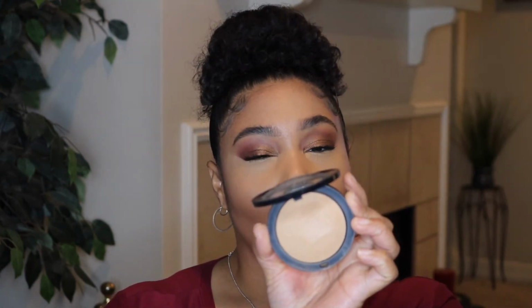See, that powder is so pretty. So to set the rest of my face, I think I just want to go in with my OG, my Sephora Micro Smooth Powder, and I have it in the shade Bronze 35.